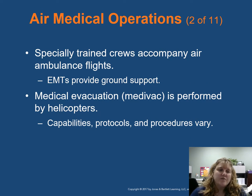Specialized trained crews accompany air ambulance flights. These are EMTs that provide ground support. Medical evacuation, or medevac, is performed by helicopters. The capabilities, protocols, and procedures vary.